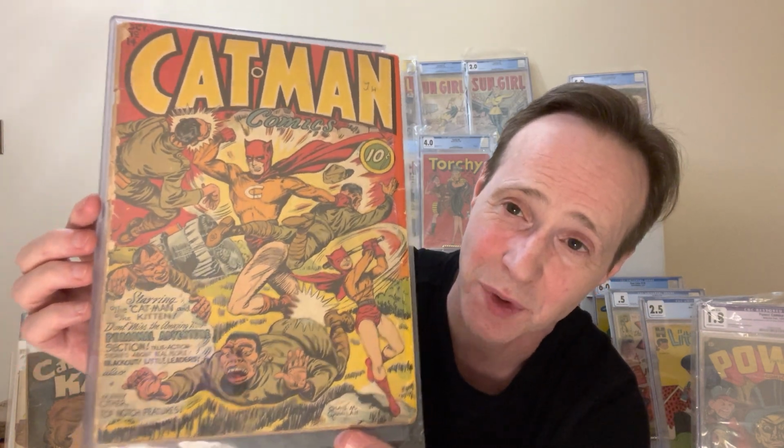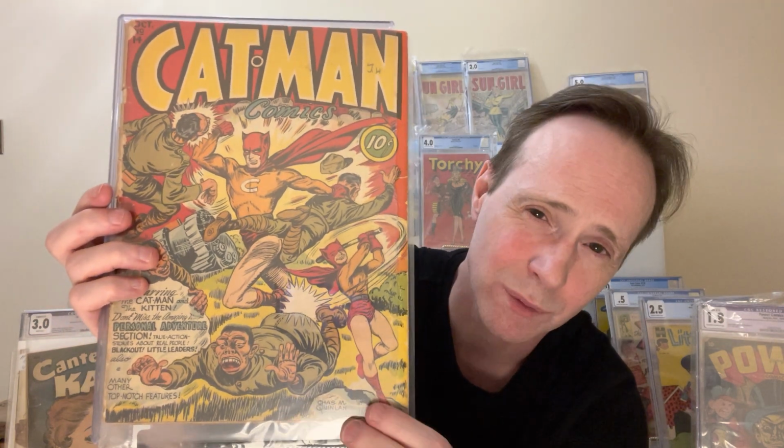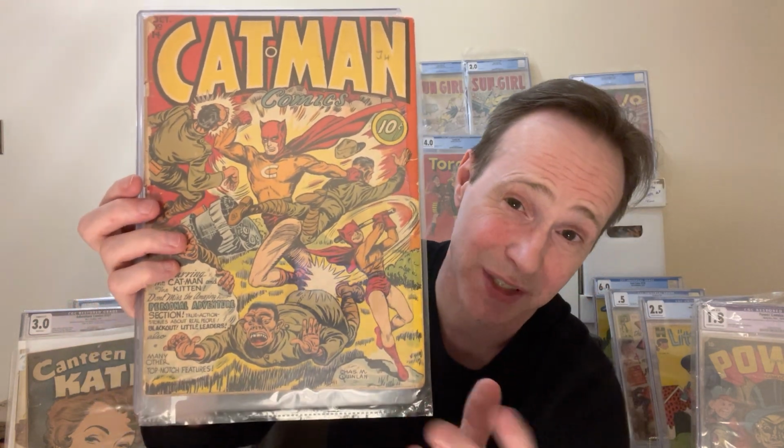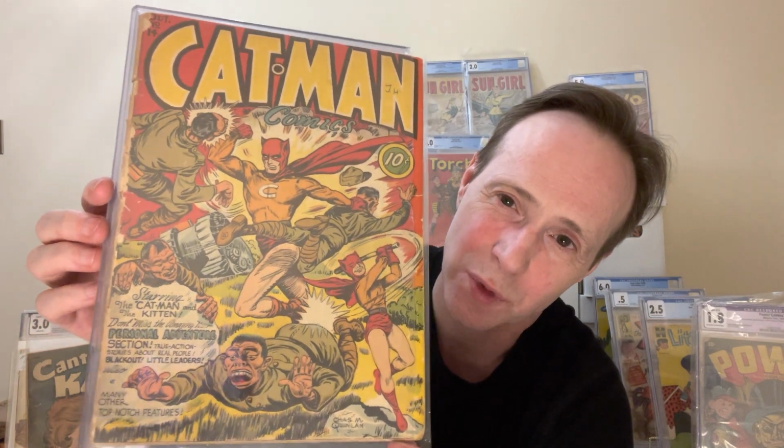At least the front is sharp and clean. It'd probably get like a 1.0, maybe a 1.5 on a good day. But it's still a really great cover. I think they're beating up the Japanese, which is always great. Having a war cover, those ones are the most sought after.